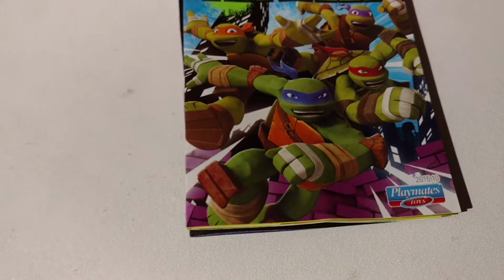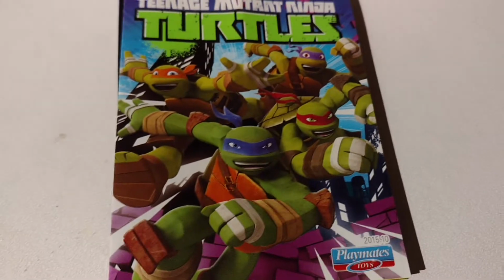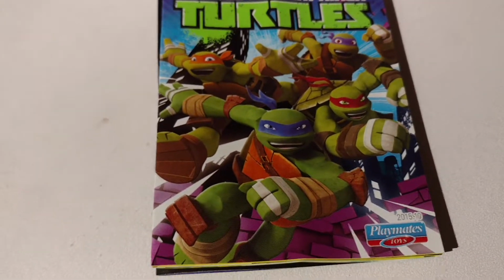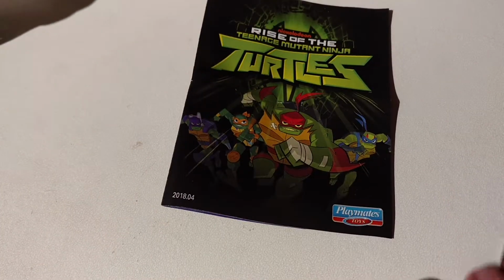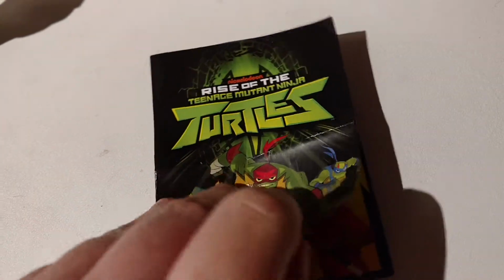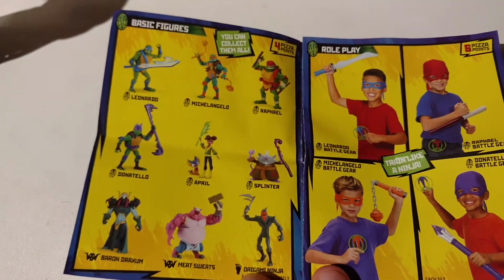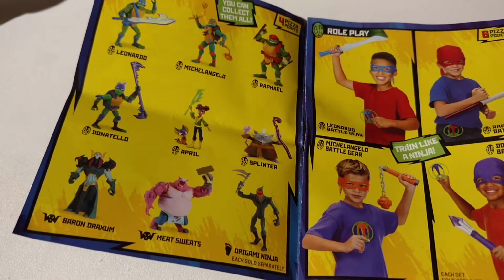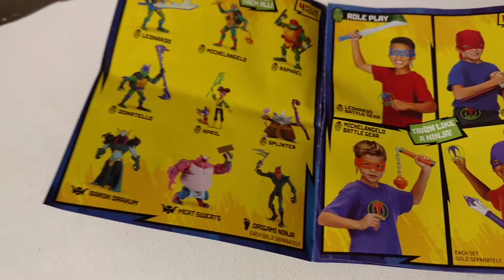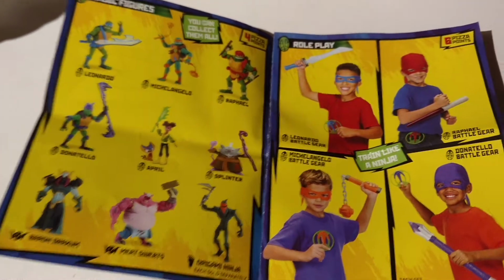early this month, late last month, there has been sightings of the new Rise of the TMNT figures. And well, let's just say I got one. And here's the little booklet here of what it looks like. And here inside is all the toys they have for this first wave. I am going to be collecting only a few figures and characters. And I was happy to get my hands on one of them.